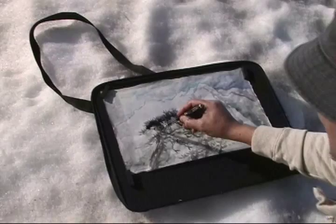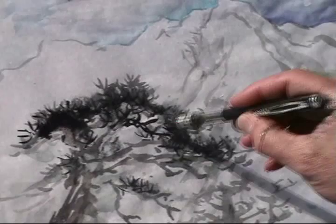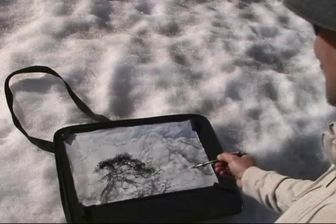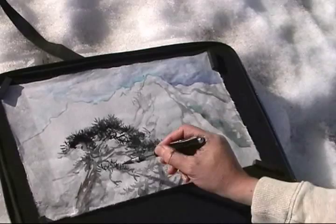So I add more details to the pine tree. Anyway, I ran out of time, we have to keep going. So this is just a reminder when I paint at home of the feeling I had. So it's good to not just take photos, but do something when you are outdoors. This brush gives you a very good tool to do that when you travel.